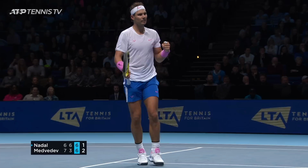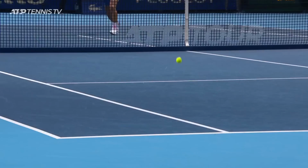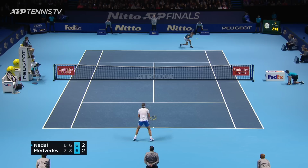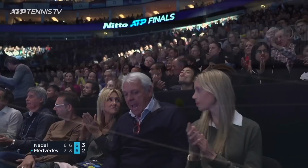Adjustment from the Spaniard. Quick feet, quick thinking. It's unlucky for Medvedev, that backhand pass just catching the tape. It's going to be down low and very awkward for Nadal. It's a punishing forehand. No mistake made once he got control of the point. Intense racket head speed.